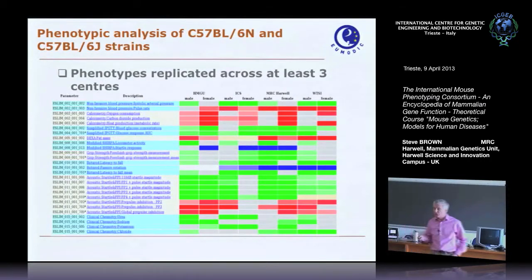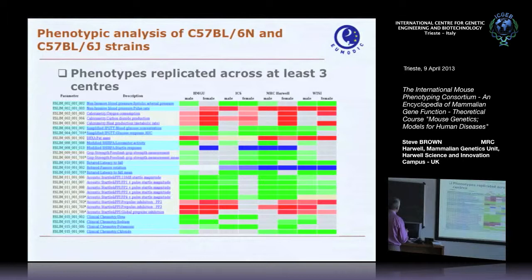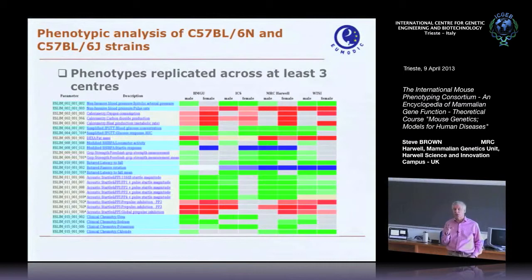It just shows the direction of change between N and J. Green is one direction between N and J. Red is the other. These are the phenotypes that are replicated robustly across at least three centers. And I don't know whether you can read this very well, but they cover a whole range of different phenotypes, from energy expenditure, blood pressure, glucose tolerance, fat mass, locomotor activity, grip strength, rotor rod, I'll come back to this, acoustic startle, and clinical chemistry differences. So there are some quite significant, robust differences between these two strains, between N and J.